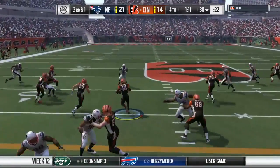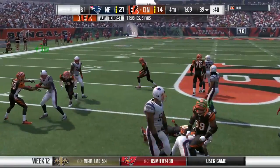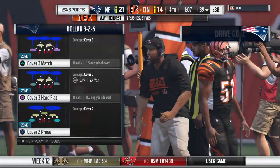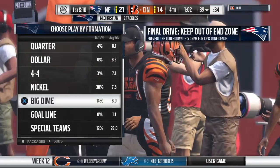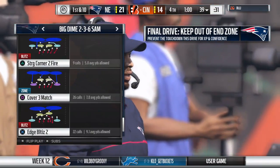They'll run it now out of the gun. And he's got the first before he's brought down at the 39-yard line. 8 yards on the pickup there, and it moves the sticks. Everyone understood their role on that play.